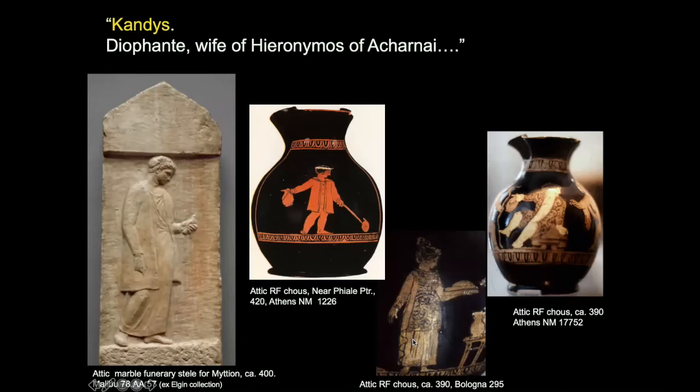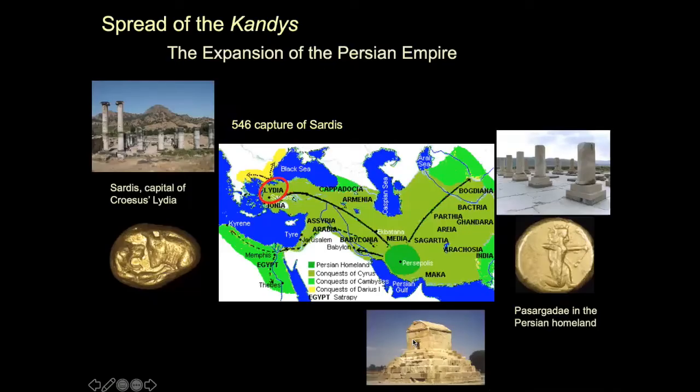Diophante's kandys is further described as having gold attachments. What might these be? The word used is pasmatia. To consider the gold attachments, we need to go back to the past, the expansion of the Persian Empire under Cyrus, Cambyses, and Darius. The capture of Sardis in 546 was especially important.